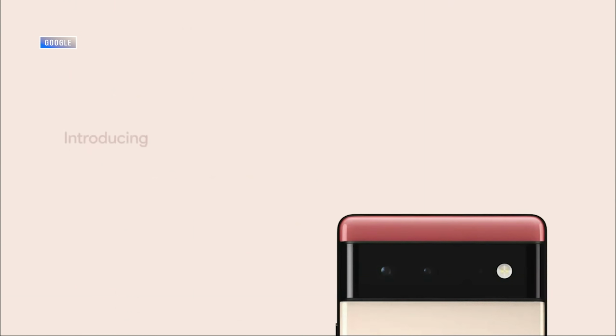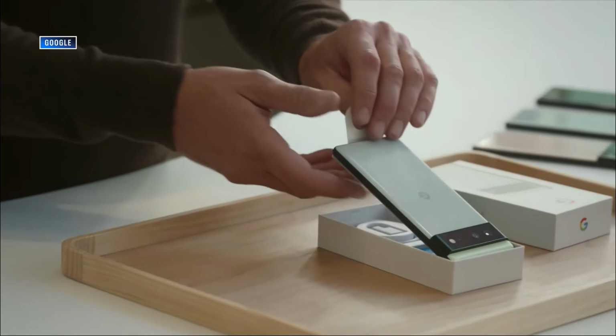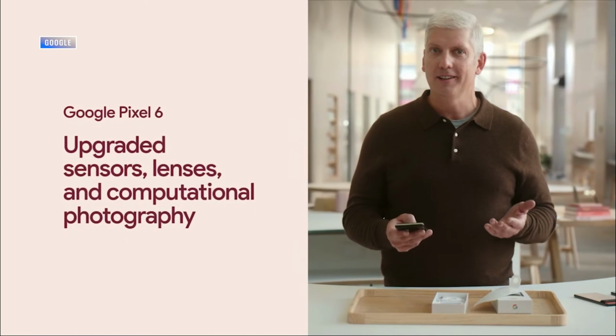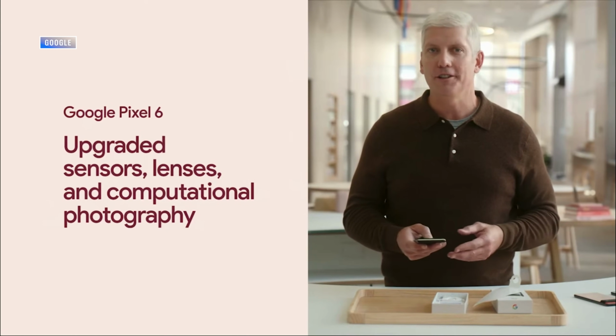This vision comes to life right here in the new Pixel 6, our most helpful, most personal, most Google phone ever. Pixel 6 is designed inside and out to understand the nuance of you. You can see right away a major evolution in the phone's design language with a distinct new color palette. The new Pixel camera bar houses a completely redesigned camera system with upgraded sensors, lenses, and computational photography that enables entirely new features and modes.